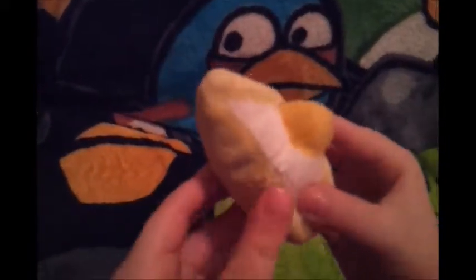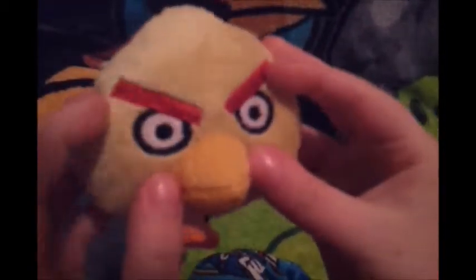Alright, next we have yellow bird. It has four feather hair. No feather tail. You see, no tag, just the line, yellow beak, and white. You see, eyebrows, like orange goldish eyebrows, mine was black.